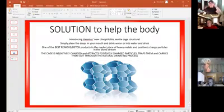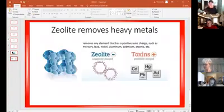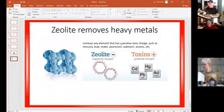Okay, so the cage is negatively charged and attracts positively charged particles, traps them and carries them out through the natural urinating process. Isn't that fun? So it's very simple. And I could tell you stories, honestly, that would absolutely blow you away, but I don't plan on telling any stories.